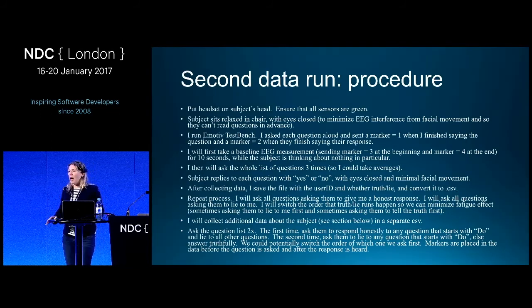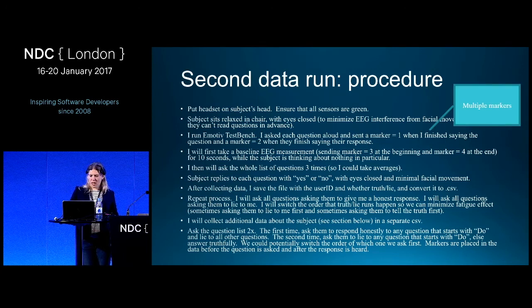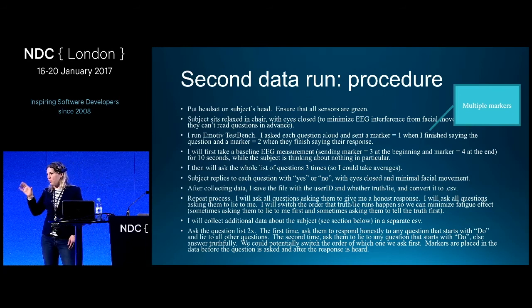All right, so I have done a bunch of modifications since then. You're not going to read all this, so let me just call out some of the salient points. Some of the changes I've done since that first run with my husband are, first of all, I put multiple markers in the data.